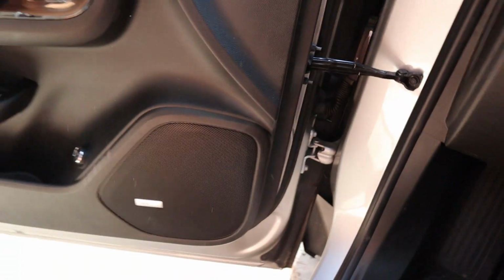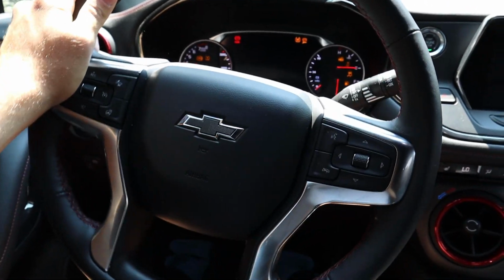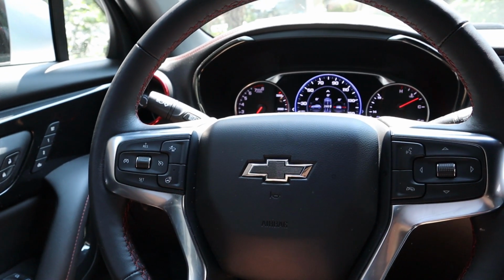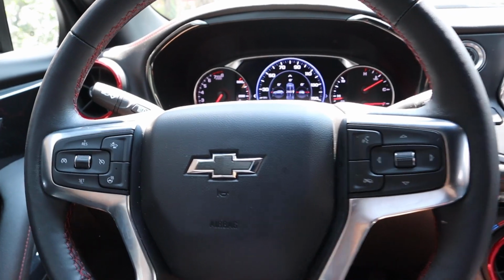And yeah, we'll actually pop in so we can go over some more stuff. Start her up. So first off, steering wheel, great. All the controls are really easy to use. The cruise control works fantastic. It's got a heated steering wheel, which is another nice little feature.